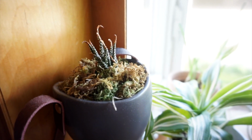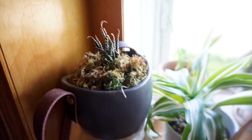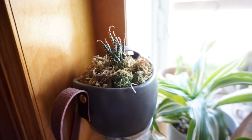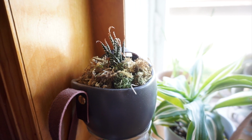And this is a little succulent that I actually thought was fake for the longest time because I didn't water it forever, and it is actually dying, or could be dead. But it's just in moss. I got it from Home Depot for like $1, and I never did anything with it. So I'm not really a succulent person, but this is again one of the things that I got when I first started getting into plants.